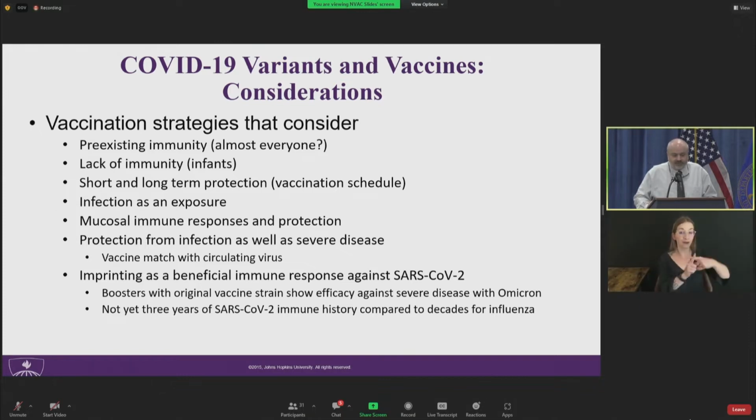Mucosal immune responses and protection are really critical, and that sort of moves to that next point, which is protection from infection as well as severe disease is something we need to think about. All of us can say that protection from severe disease is most important. I get asked every time I get on the news or in front of anybody else, what about protection from infection? Because that's what the general population wants, and we should think about strategies to improve that aspect of it.